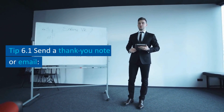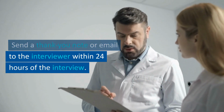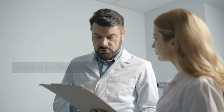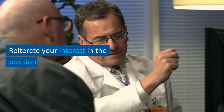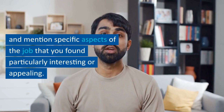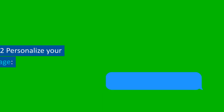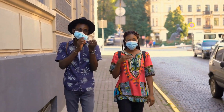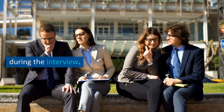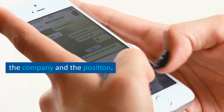Tip 6.1: Send a thank you note or email. Send a thank you note or email to the interviewer within 24 hours of the interview. Thank them for their time and the opportunity to interview. Reiterate your interest in the position, and mention specific aspects of the job that you found particularly interesting or appealing. Tip 6.2: Personalize your message. Personalize your message by referring to specific topics or conversations that you had during the interview. This can help you stand out and demonstrate your interest in the company and the position.